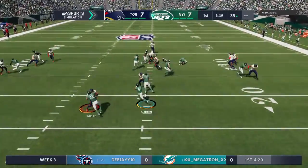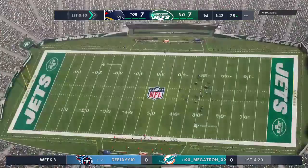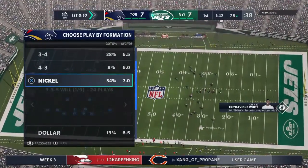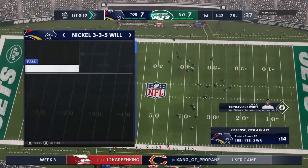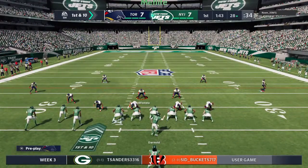Fielded just outside the goal line. And they will wrangle him down a couple yards shy of the 30. Over to 1st and 10 at their own 28-yard line. The New York offense taking over for their next possession.